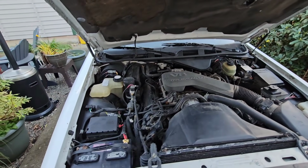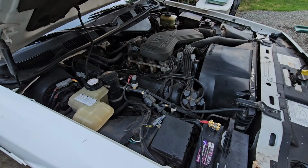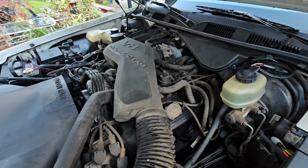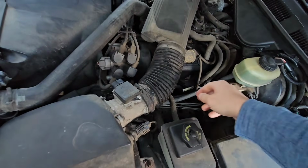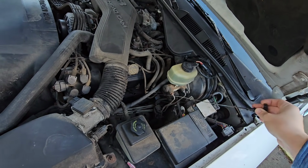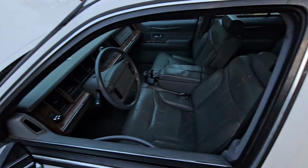V8 motor. It's crusty, I'll say that. There's not a whole lot of coolant in there, but the coolant temps did stay very steady on the drive home. It definitely has been sitting outside for quite some time. I wonder if it has oil in it. Yes, it does. That's good. I should have checked that a long time ago. Let's fire this thing up and not only hear the beautiful exhaust, but I want to hear the actual engine too.